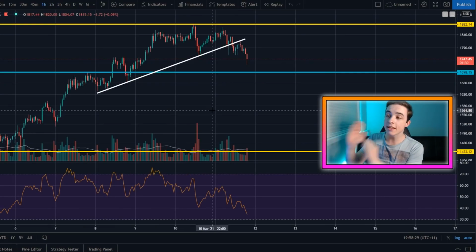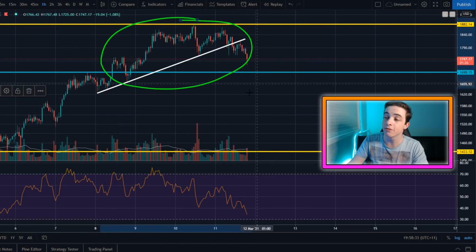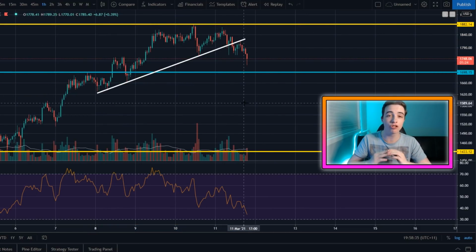Also, on the Ethereum 1 hour charts, there is a bearish pattern forming for Ethereum, so make sure you stay tuned for my exact Ethereum price targets as well.